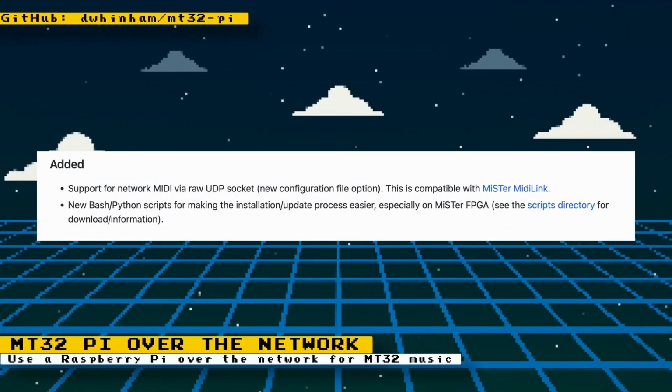Another option for using MT32 Pi on your MiSTer is available. As of version 0.11.2, the MT32 Pi project now supports network MIDI via raw UDP sockets. This is compatible with MiSTer's MIDI link and should allow you to use a Raspberry Pi for MT32 music over the network without the need to purchase a Pi hat for your MiSTer.